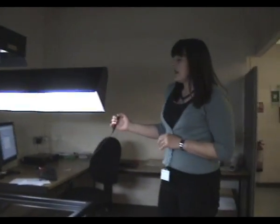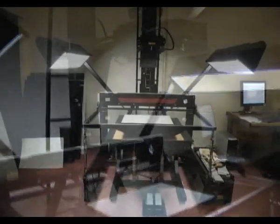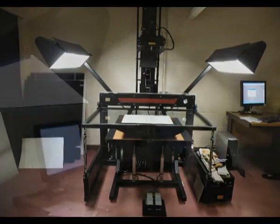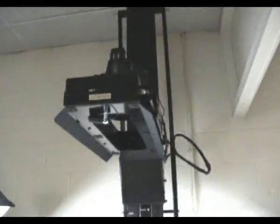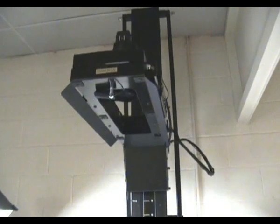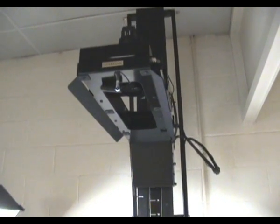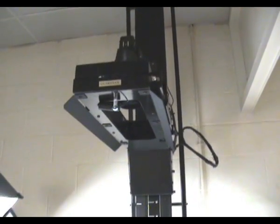And it takes a single capture, and once the camera's processed that, it gets sent to the computer over there and it gets processed into Photoshop. The camera can be adjusted obviously on the size of the document. It needs to go up, but obviously for a smaller document we raise it down.